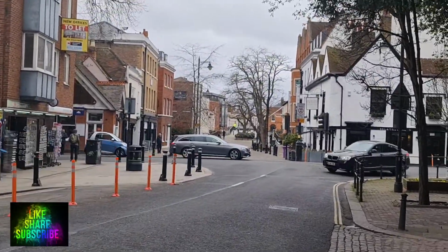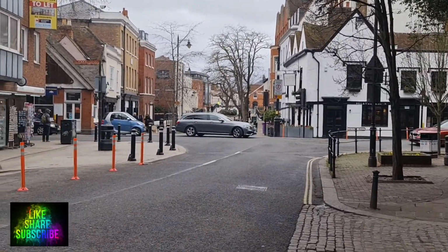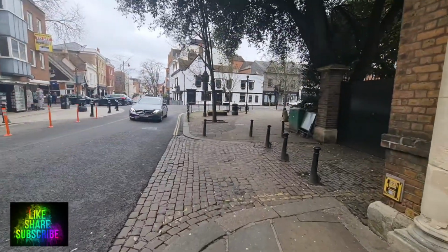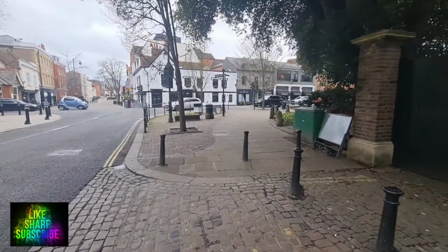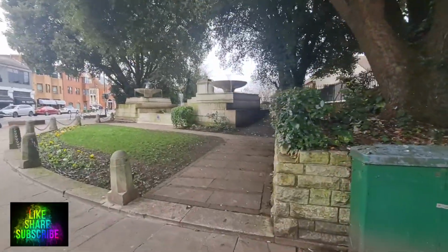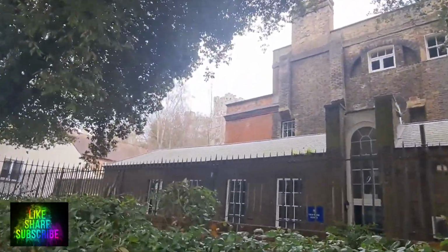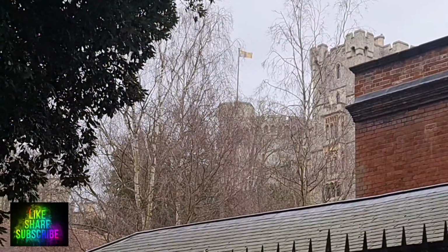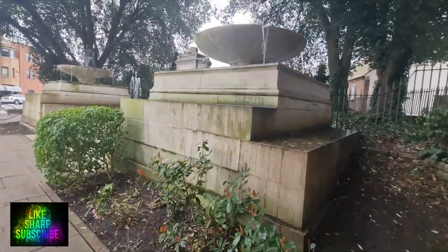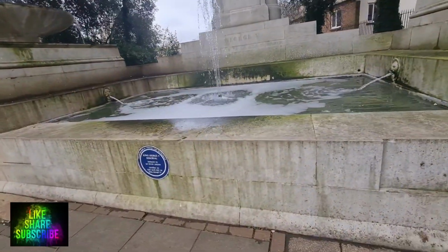You can see that bridge leads to Windsor. Now I want to show you on the left there, those little houses just here. I'll show you in a minute when we get there. A very famous person lived there. Well, I'll show you that shortly. I just want to show you this beautiful fountain here. Look at this. Now this is the back end of Windsor Castle, so if I zoom, you can see the Royal Standard where the Queen's in residence. Listen to that. This is a King George IV memorial.